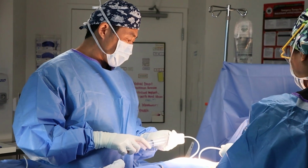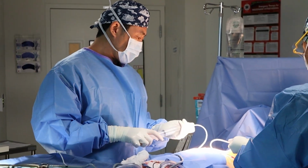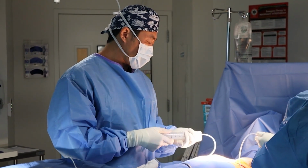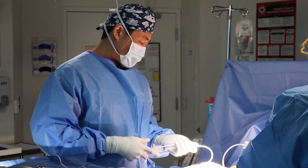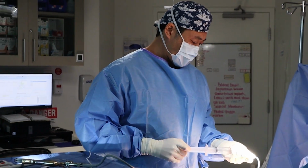From initially a very unsafe procedure where the results were very mixed and not very good, we perfected this technique over the years so that we use tiny incisions. It's very minimally invasive surgery. We can sculpt the body very precisely, and people are experiencing great results, and it's a very safe procedure nowadays.